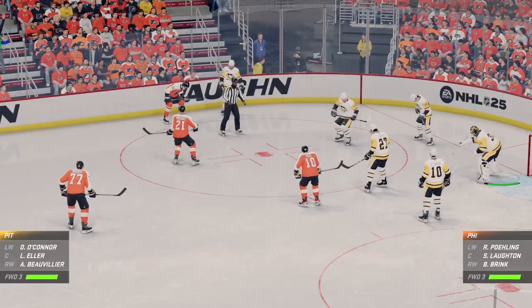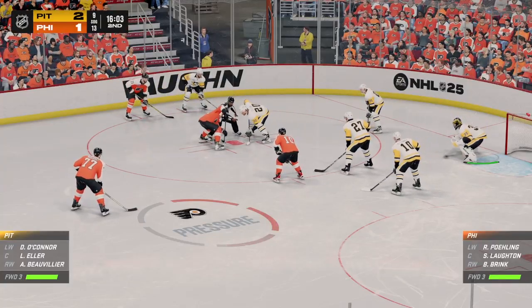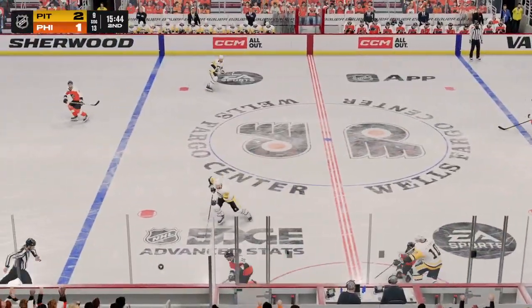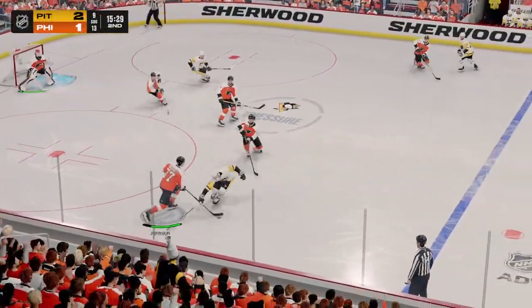We're still in the early stages of this period. The Penguins are clinging to a 2-1 lead. Pittsburgh's won the draw. Slides the puck across to Graves. Great use of the stick here at center ice. Slides it on over to York.